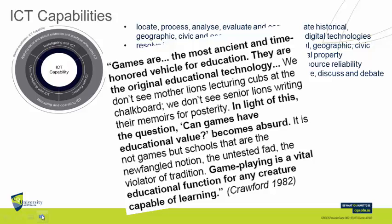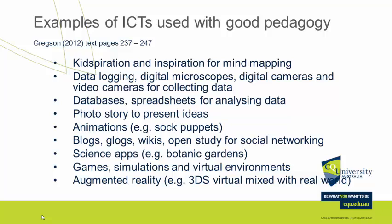Do they have educational value? Of course they do. It's schools that are proving difficult to support in a research sense, because some schools work, most schools don't. Games, however, all work. And it's a vital educational function for any creature capable of learning, says Crawford. And again, look at the date. That is over 40 years ago. We've known this for a very long time.